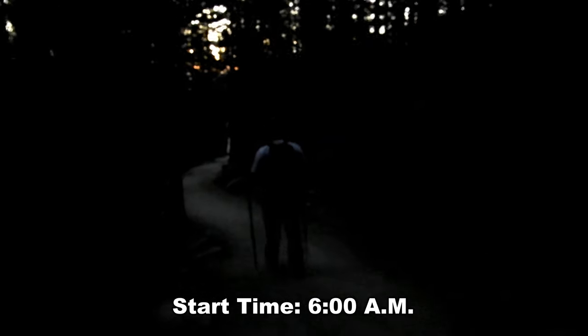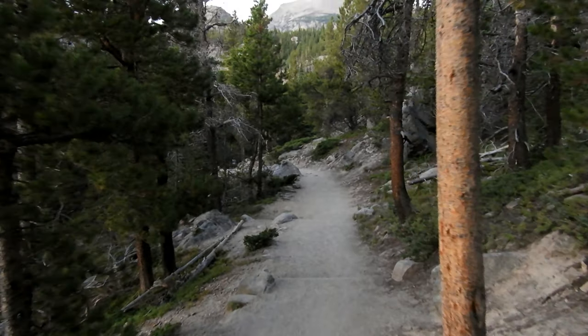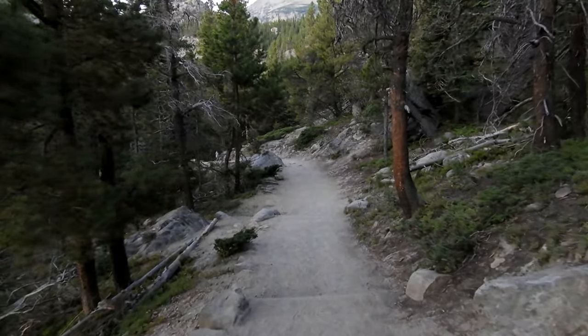We're starting here at about 6 a.m. We're heading on over to the fire trail. This is actually the B hike today.